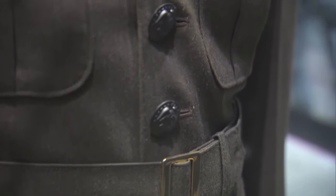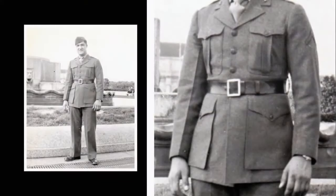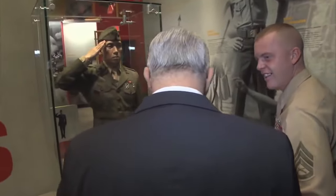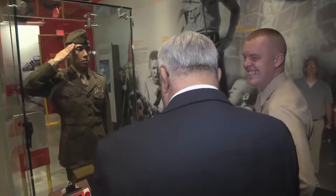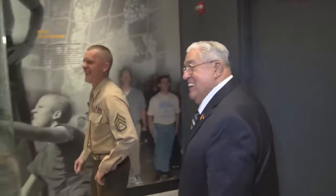I know the uniforms have changed a little bit, but I'm sure... No, that's pretty authentic there. Yeah. Because in '45, we used to wear the leather belt, but... The black leather? Unfortunately, there were a few fisticuffs with Navy brethren, and they took the belts away from us because they were used as weapons. They wrapped them around the hand and hit them with the belt buckle. So that went by the wayside, and then cloth belts came out. So that's how uniform policy changes really happen. Yeah. After a bar fight or two.